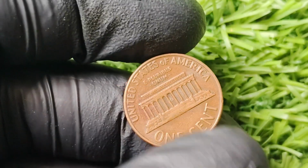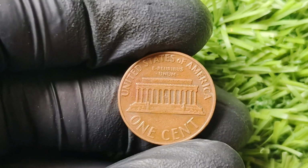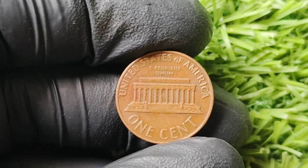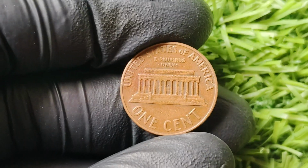That's the thing about coin collecting, it teaches you patience and keeps you humble. But hey, it's the thrill of the hunt that makes it fun, right? So, what should you do if you want to find one of these $1,000,000 pennies?